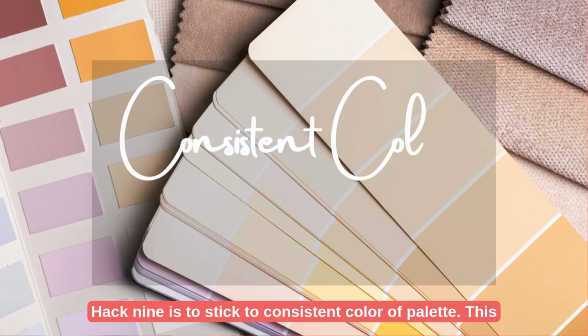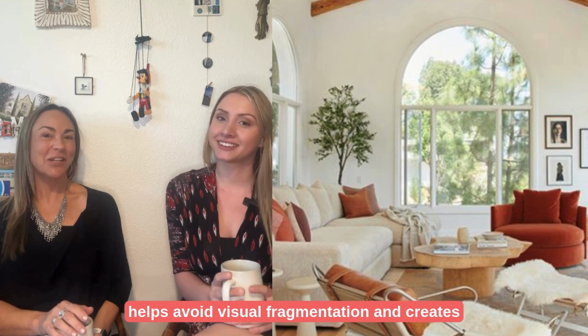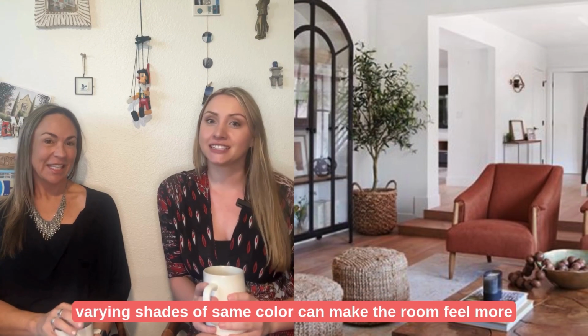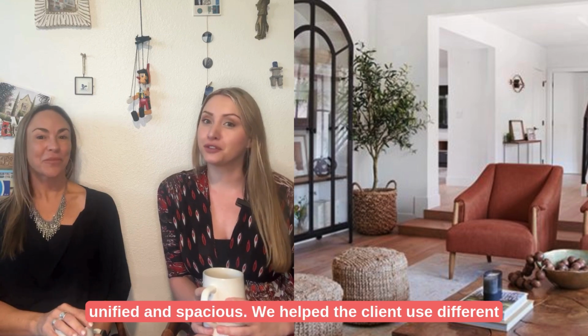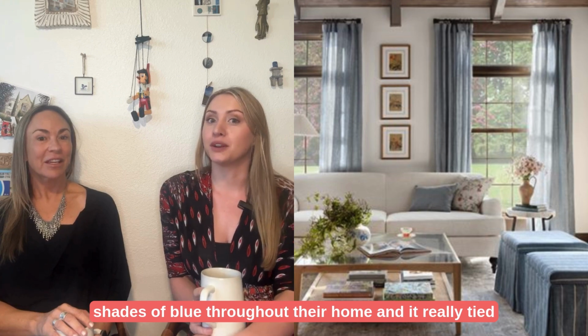Hack 9 is to stick to a consistent color palette. This helps avoid visual fragmentation and creates a seamless look throughout the room. Yes, using varying shades of the same color can make the room feel more unified and spacious. We helped a client use different shades of blue throughout their home, and it really tied everything together.